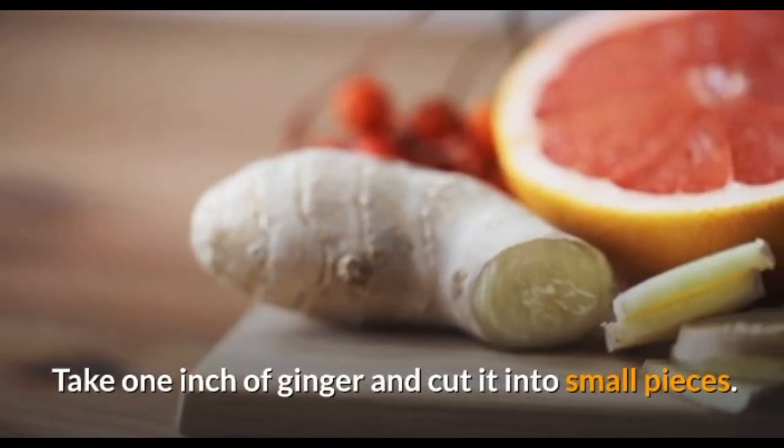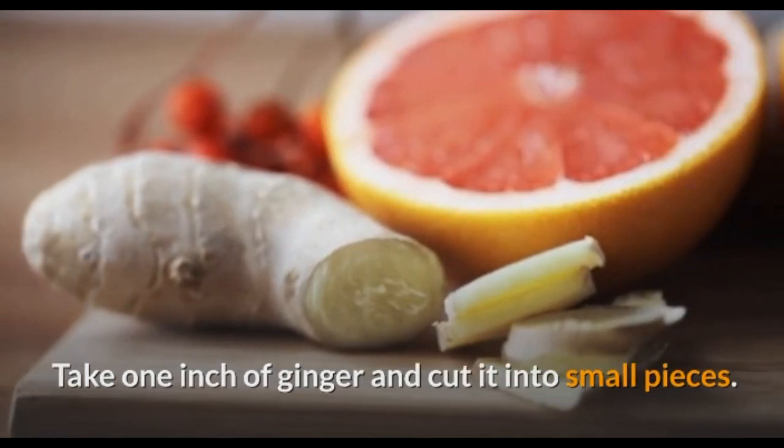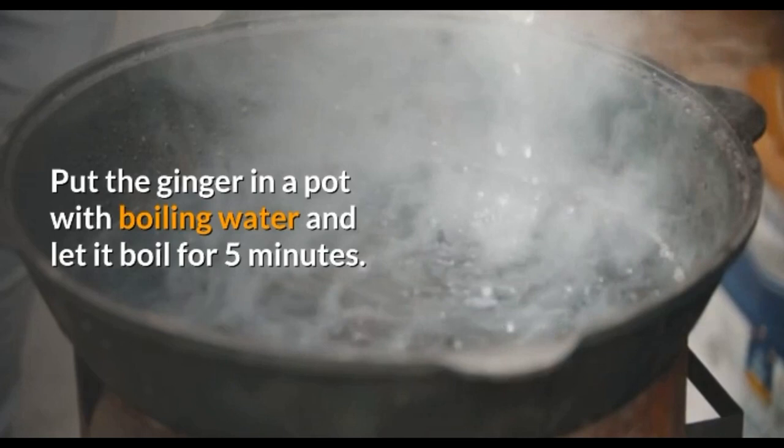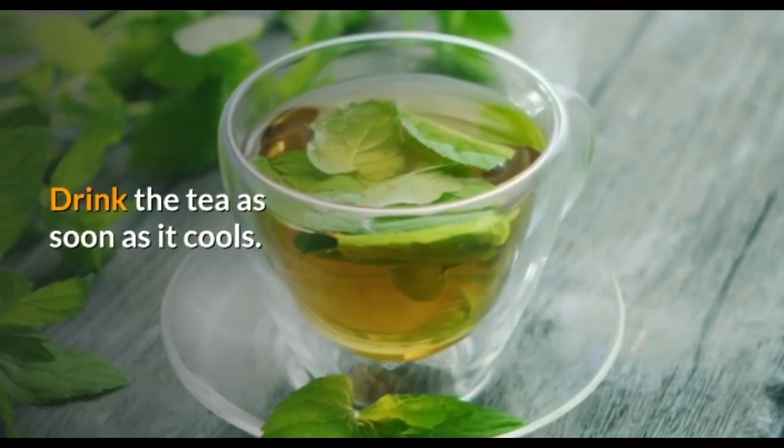Take 1 inch of ginger and cut it into small pieces. Put the ginger in a pot with boiling water and let it boil for 5 minutes. Drink the tea as soon as it cools.